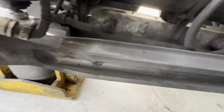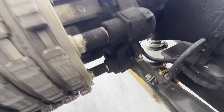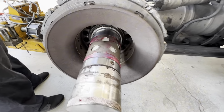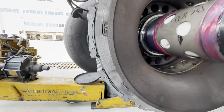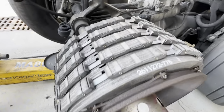It's an anti-rotation link. Interestingly enough, this is an RII process, which means a required inspection item. Any Boeing that has this type of setup for a brake that has an anti-rotation bar, it requires an inspection process. The brake itself is a carbon ceramic brake. We always mess up and say carbon fiber for some reason, just old habits, but they are carbon ceramic brakes.